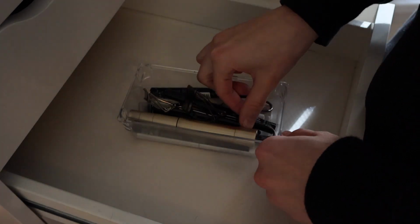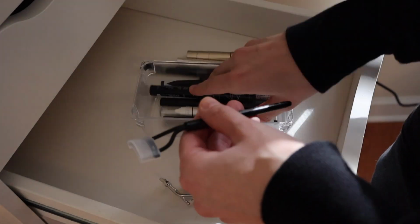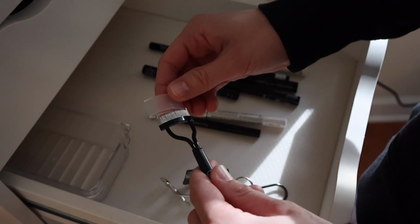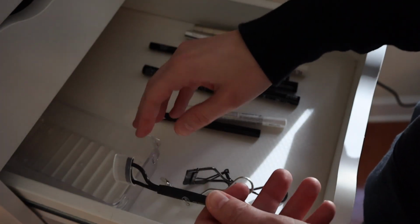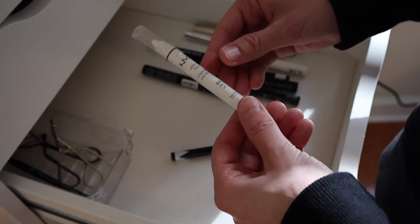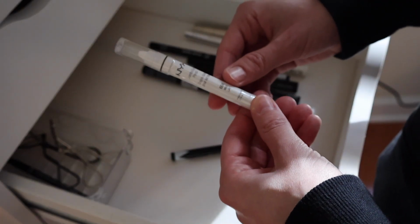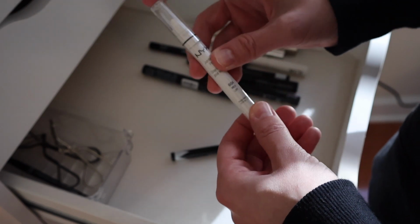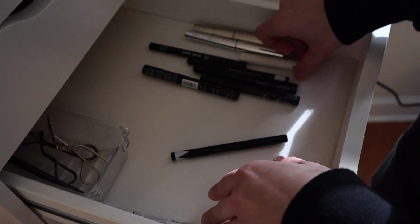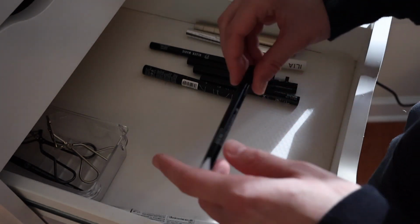Let's go through here. So these are tools. This is an eyelash separator that I haven't really used, but I think I just want to keep, because if I get rid of it, I feel like I'll buy another one. This is an unopened NYX Jumbo Eye Pencil. I mean, I think it's still good. I think we'll keep hanging on to it. We love a white eyeliner.